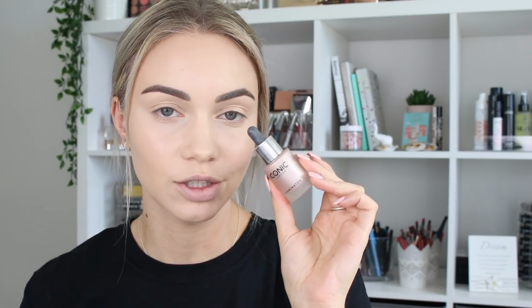Alright, so now I'm going to do a little bit of cream highlighting. My all-time favorite cream highlighter is the iconic London Illuminator. This is the shade Rose, I think. Where's the name of the color? Okay, it just says Shine. Is that the name? I'm not sure, but I think they've got two. So they've got like a golden one and then they've got more of like a rosy gold one. This is the rosy gold.